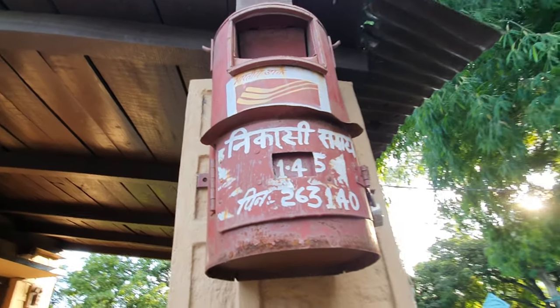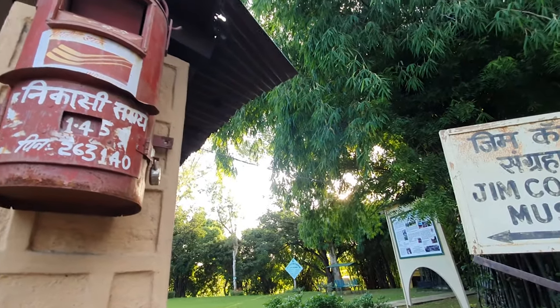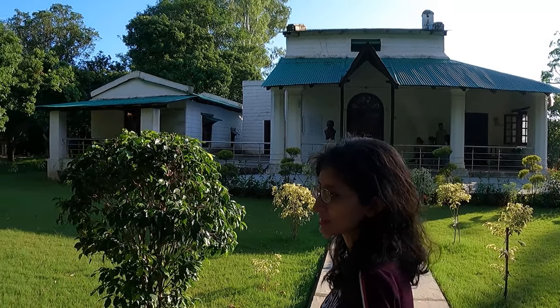Jim was born in Nainital, and this part, Choti Halwani, is in Nainital itself. So he grew up here, and he acquired a job here. After that, he developed his love for nature.